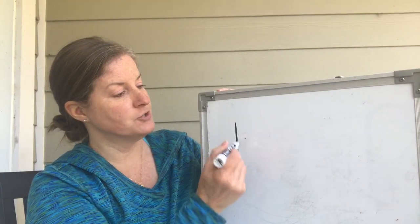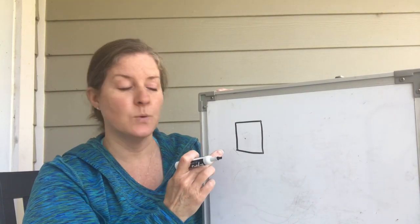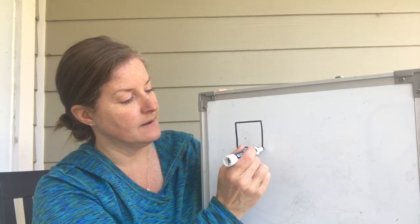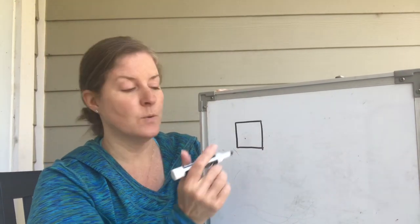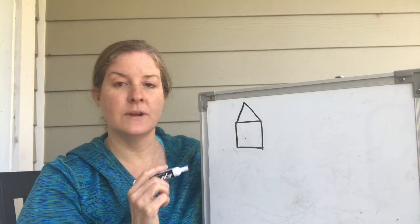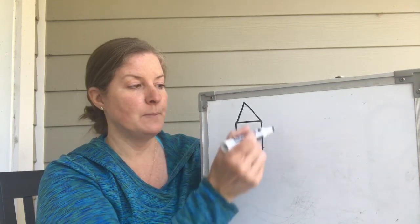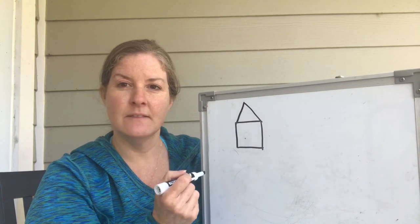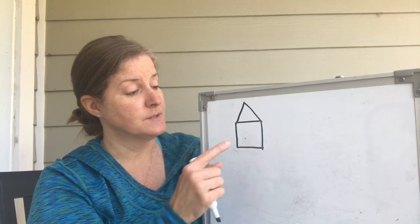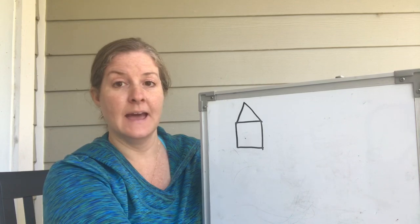So let me show you something first. I'm going to draw a picture here on my whiteboard for you. And here we have a square. Well, it's lopsided. Let's try it again. There we have a square. And then on the top of the square, what shape did I add? A triangle. But when we put it together, what does that look like to you? It looks like a house, right? So we have a square and a triangle, but when we put it together, it makes a house.